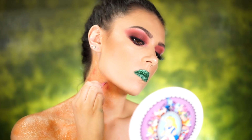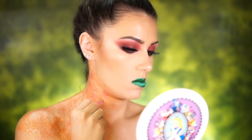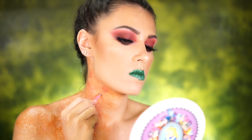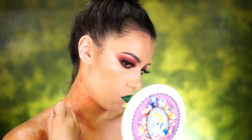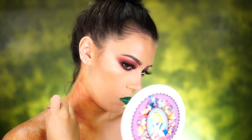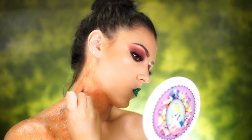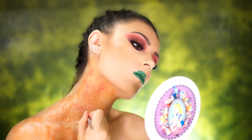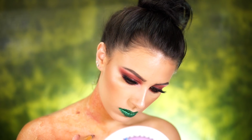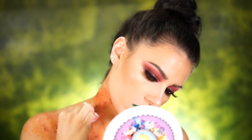I also went in with some tweezers and my spatula, and I started picking at the burn and creating some holes. This is downright nasty, so if this freaks you out, don't worry, I was freaking myself out this entire time. It really does start looking very real and very freaky. And now I'm just going to shade in some of the holes in the gelatin, and I'm going to add some reds and some purples, and then I'm going to get started on half of my face, which is exactly done the same way that I did my neck.